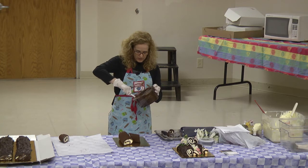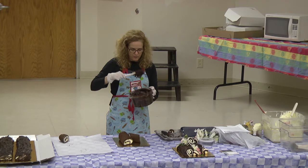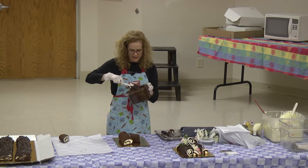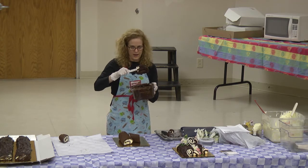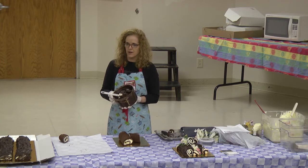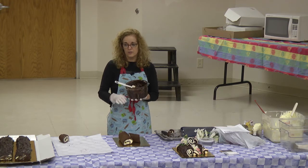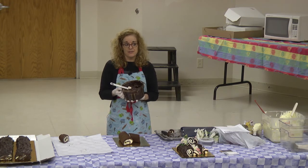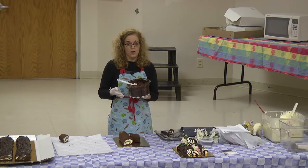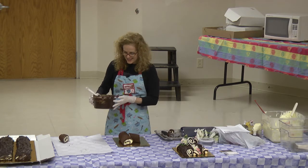So the one thing with working with ganache is it's going to set up really hard, and when you try this sample, you'll see. I warmed this up before I came over here, and I was hoping that I would get it to the right spreadable consistency. This can be where your frustration comes from and where you have to have patience. When you make your ganache, especially for your Yule log, you might want to make it the day before, because it's going to take a long time to cool. If you want to speed up the cooling process, you can put it in an ice bath.